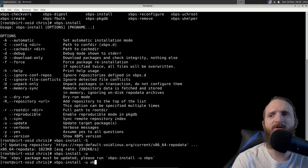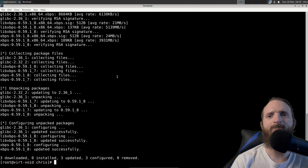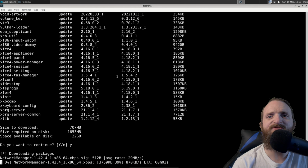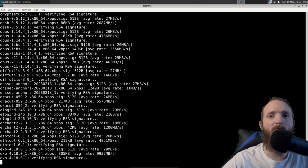Okay, so it's telling us that we need to update the actual package manager itself, because that's an actual package. So it's going to install these. Pretty quick. Now let's try xbps-install -u without doing the sync to see if it updates the system. And it looks like it will. So I don't know how many packages this is. Looks like quite a bit. So I'm going to pause the video again while this installs, and then I'll bring you guys back after it gets done.